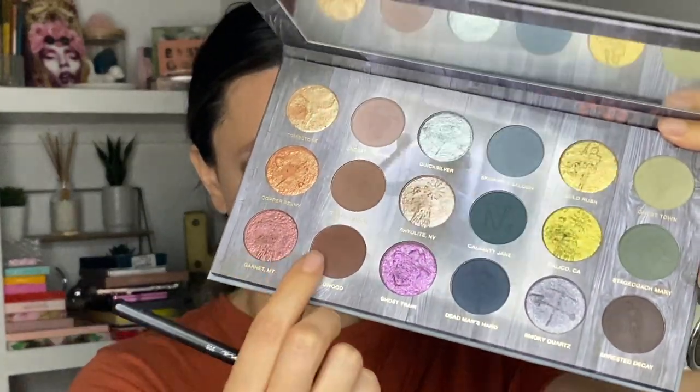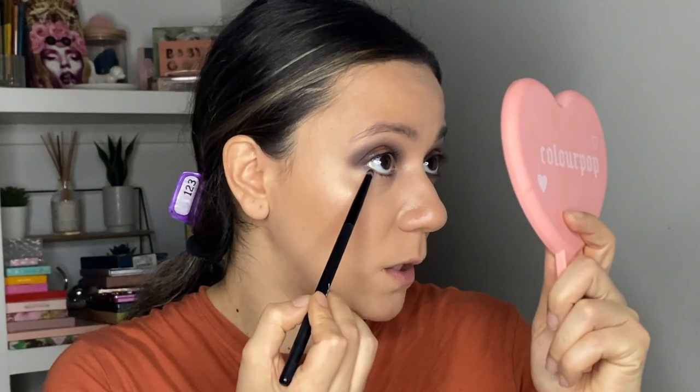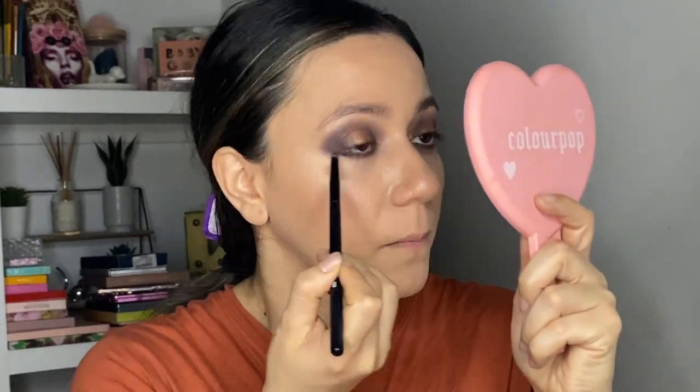Now, I'm gonna grab a pencil brush, and for this one, I'm just gonna grab the shade Deadwood, which is that very dark brown right here. Wait, this one right here. And I'm just gonna run it under my eyelash, on my lower lash line.